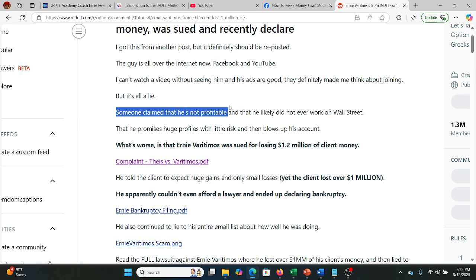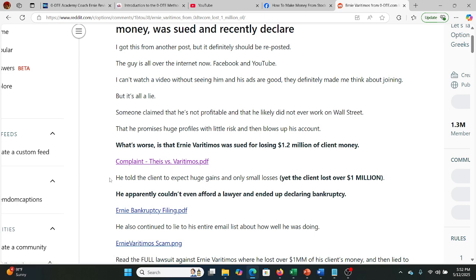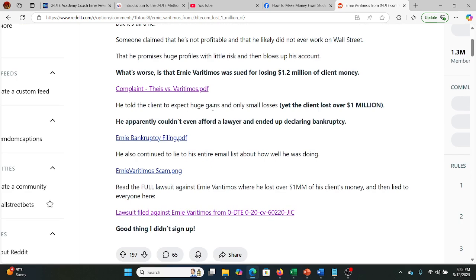Someone claimed that he's not profitable and that he likely did not ever work on Wall Street. That's completely unverifiable. But the $1.2 million is verifiable because there are links to the websites. You can see I already clicked on this and went and checked them out. And of course, he told the client, like he does everybody in the course, that you should expect big gains and only small losses. Yet the client lost over $1 million.